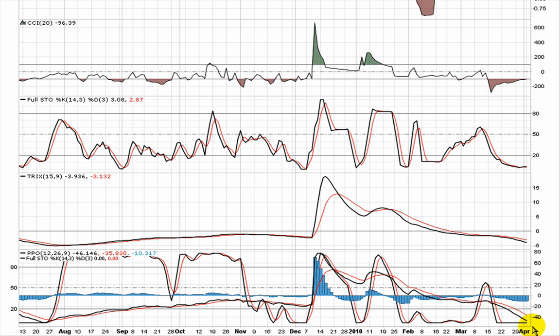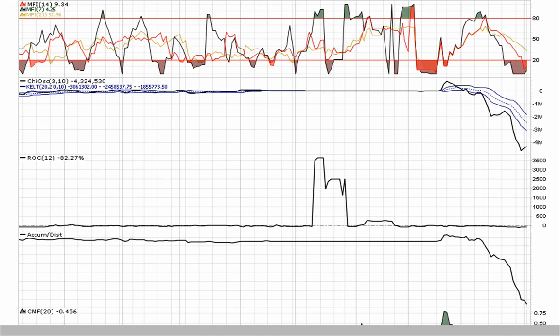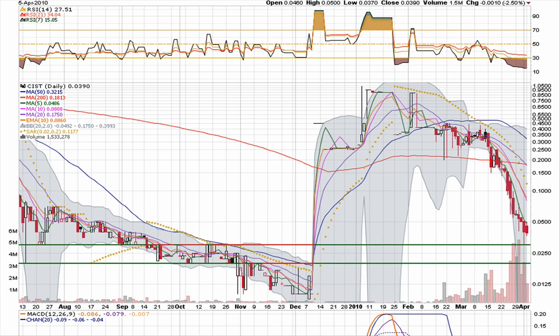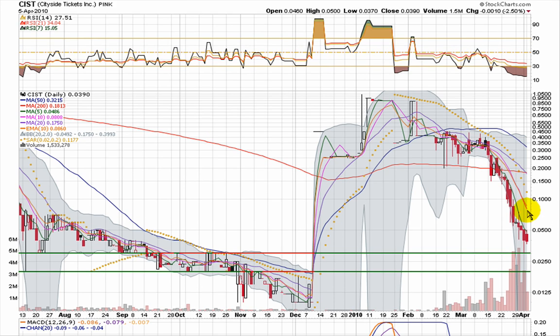This is a thing Charger's always made famous with the Charger kiss. You can see the kiss is coming close. See the full stochastic wanting to start to curl and hopefully lead the way. All this stuff is going to turn rapidly. Chart's not set up bad for a reversal at this point. I'm not positive if it's there. I think that this is going to be a pretty good momentum bounce if it does try and turn.